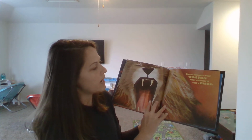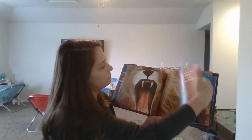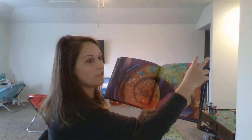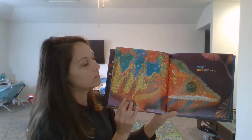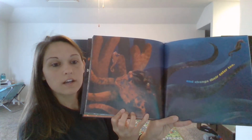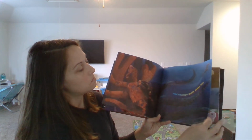Some animals wear wild hair that scientists call a mane. A lion. Some animals, ooh, can y'all guess what this is? I have an idea. Wear color. Oh, it's a chameleon, like Pascal on Rapunzel. And change their color too. Ooh, can you see the octopus in that picture? He's changing his color so he can blend in. Look, there's a seahorse too. Do seahorses change colors?